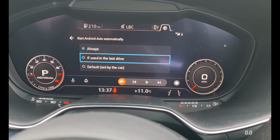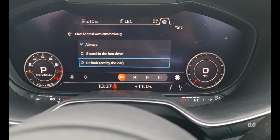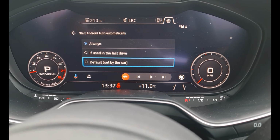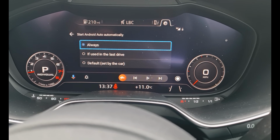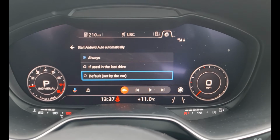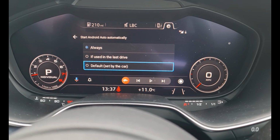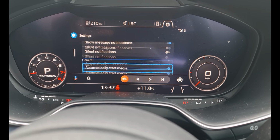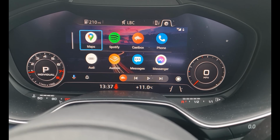Now the problem with the default setting is it seems to me like there are 2 competing pieces of software working against each other. So if you just set it to always, then Android Auto is always going to start up. It's not going to rely on the car to start it up. And I found it has got rid of all of my connection issues. Every time I connect, I get a connection straight away and I'm straight into Android Auto.